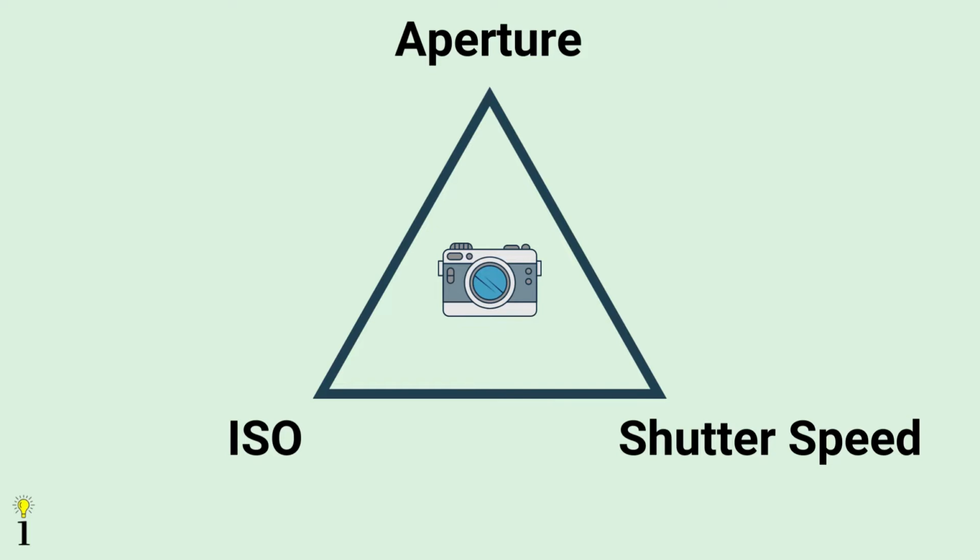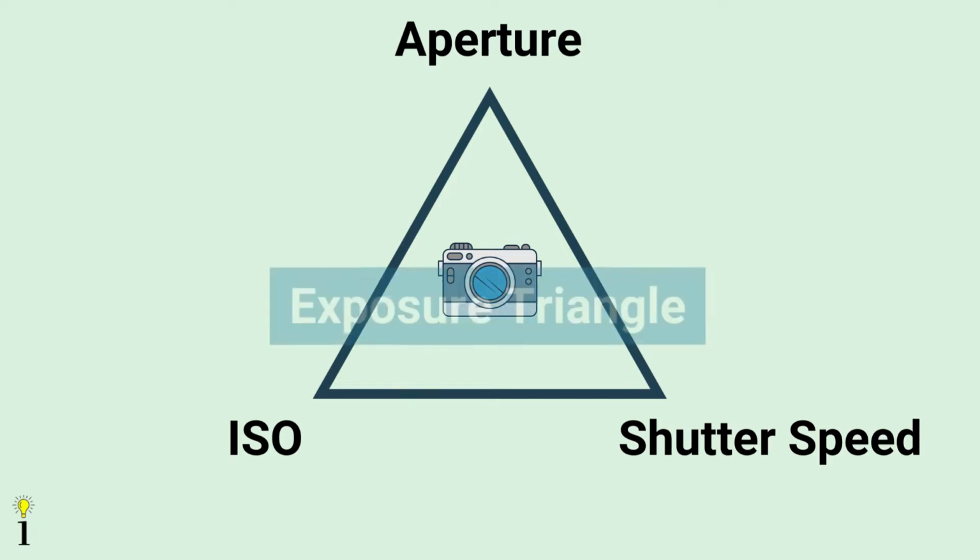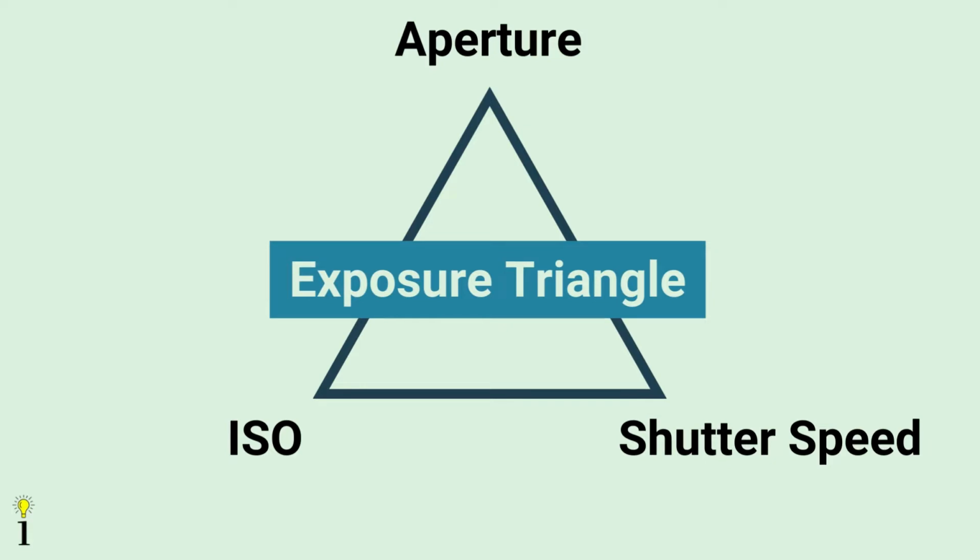The last step would be setting the correct ISO. ISO determines how much light the camera picks up, so a higher ISO can add grain to your pictures. These 3 settings make up your exposure triangle, and knowing how each of these works together to affect exposure is crucial to mastering your camera and compositions.